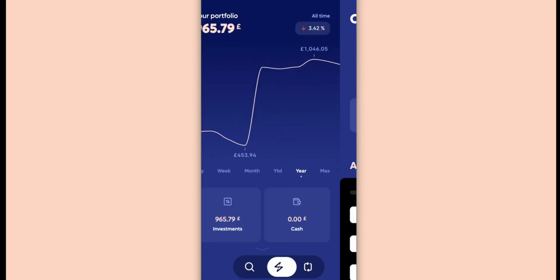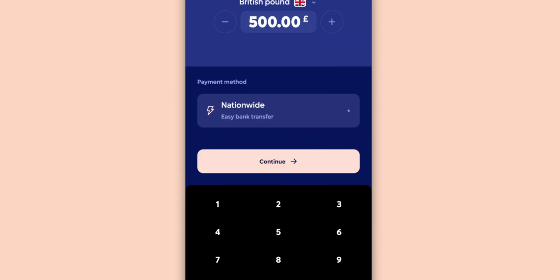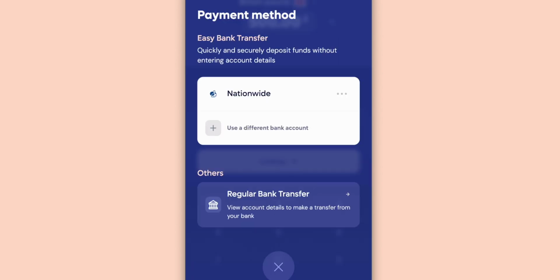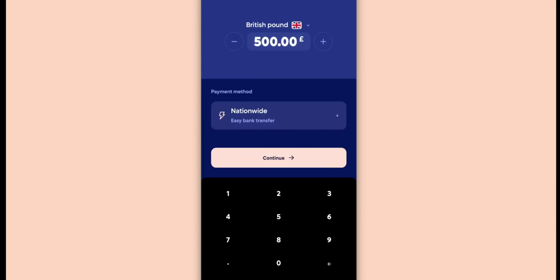If we just scroll over to the next tab, we can actually see this is where we can deposit money. What's really nice here is that you can do an easy bank transfer. What it means is that I haven't added any of my credentials for the bank provider Nationwide that I use. You can also do a regular bank transfer, but that's a lot longer to do. So this is a really nice feature. It's the same as what Trading212 does when you deposit using faster payments. When you make a conversion, by default they put around £500. I'm sure you can go a lot lower.